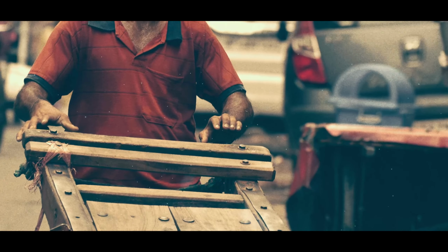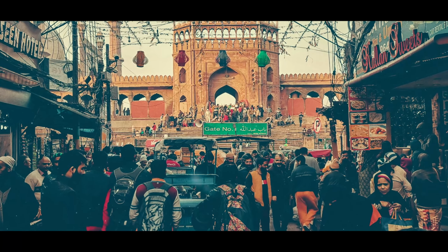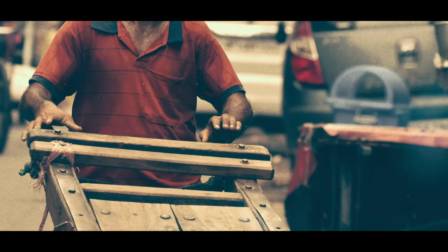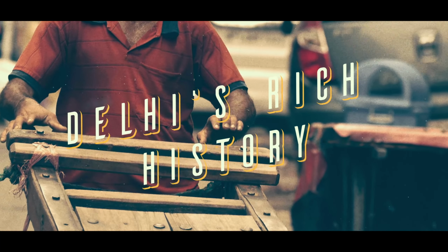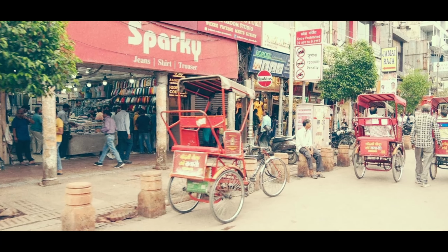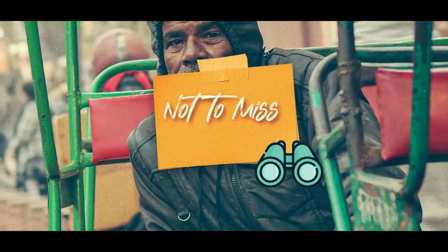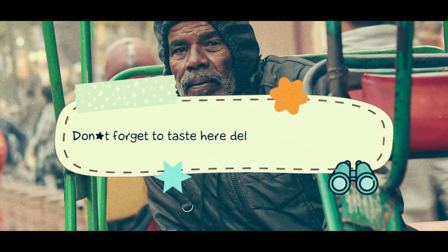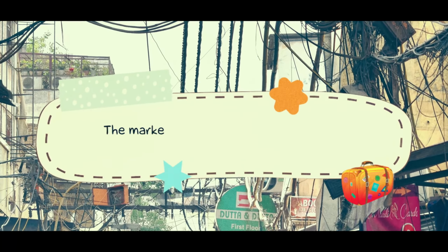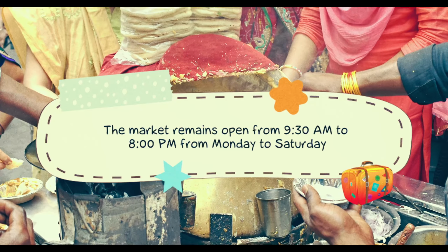The notable landmarks of the Red Fort, the Jama Masjid, and the Gurudwara Shishganj Sahib are also located near the market grounds. The Chandni Chowk stands as a timeless symbol of Delhi's rich history, offering a fulfilling blend of cultural heritage, vibrant commerce, and culinary delights to its visitors. Not to miss. Don't forget to taste the delicious street food items here. Travel tips. The market remains open from 9:30 am to 8 pm from Monday to Saturday.